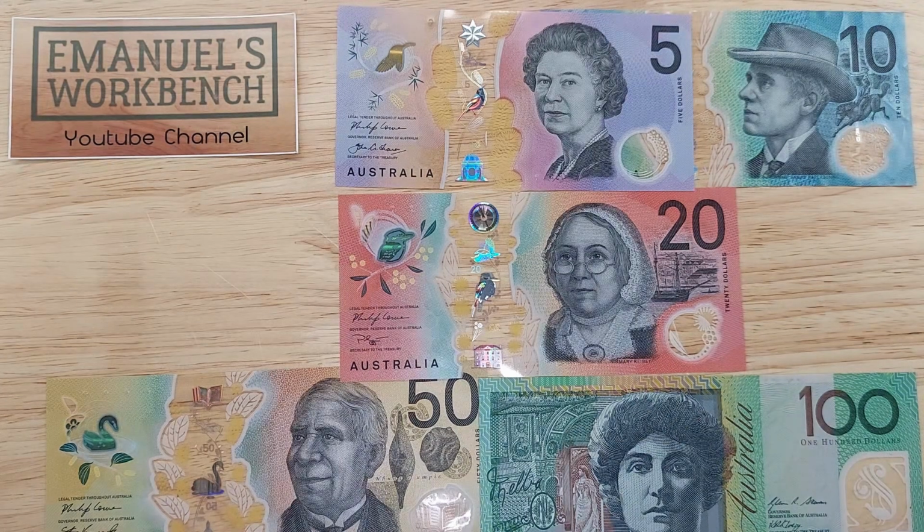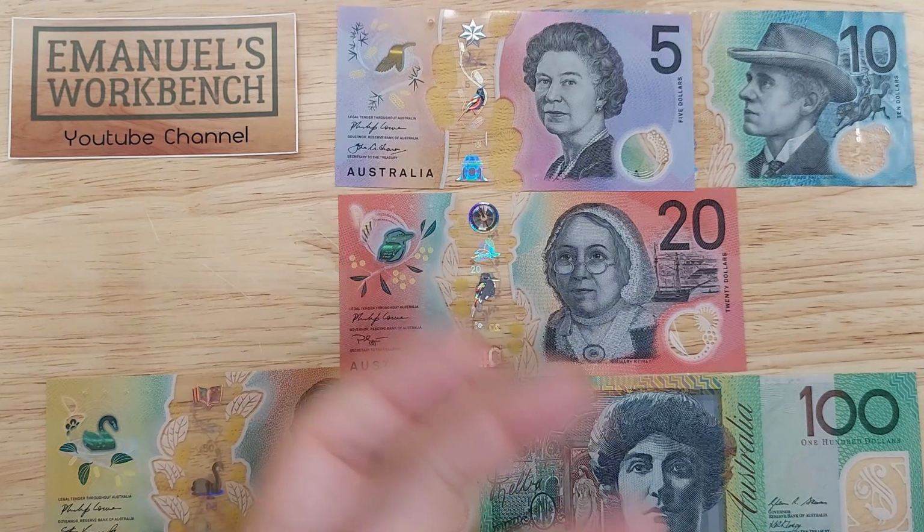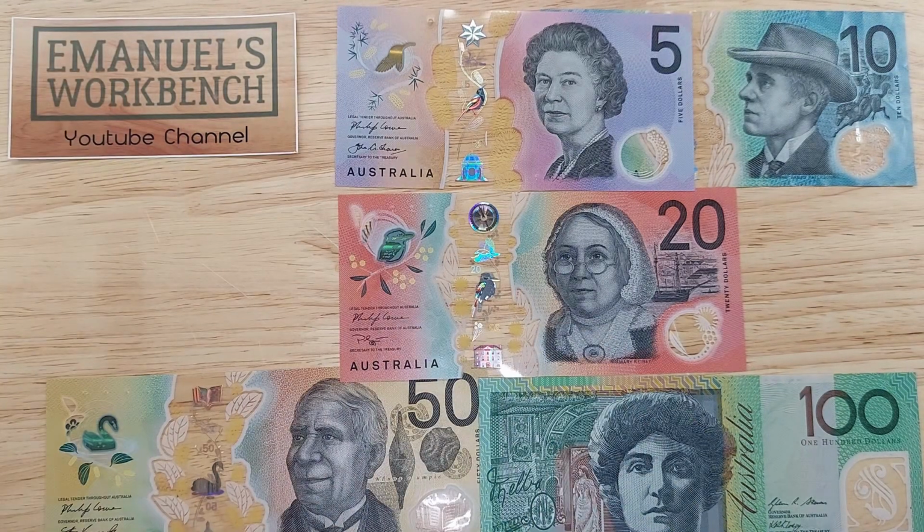I'm just rediscovering these notes as I have a quick look at them, because once I got them, I looked at them once, put them in the folder, haven't looked at them since. So I'm very happy, especially with my UV light flashlight, to look at the features of these banknotes.